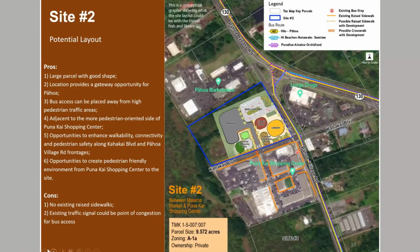And then, a couple of the cons with this one, which are the cons with pretty much all of these, is there's a lack of raised sidewalks through this area. Those would have to be constructed. And the existing signal at Kahakai Boulevard and Pahoa Village Road is already a bit congested, and inserting buses into the mix could cause some problems. So we'll be doing traffic studies as part of the EA process to figure out what kind of mitigation will be needed to resolve all those. Next slide, please.